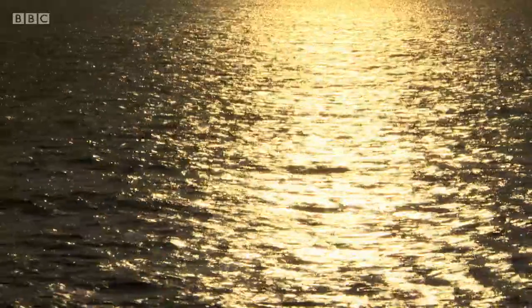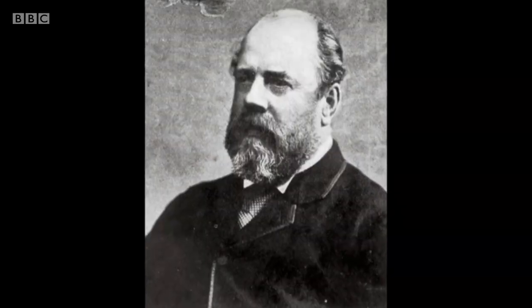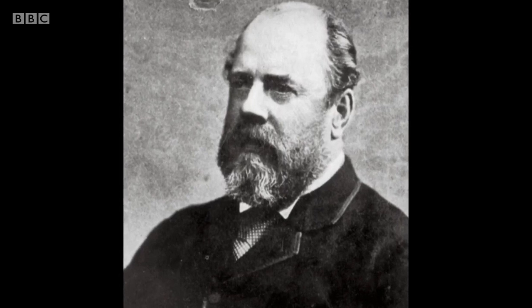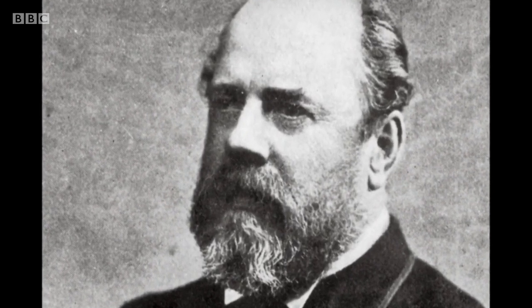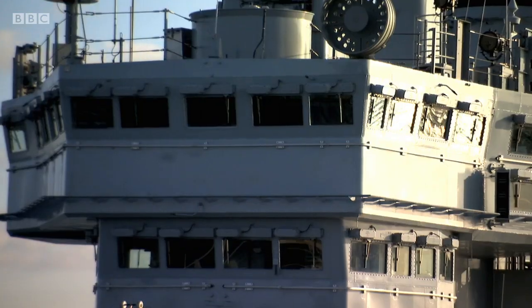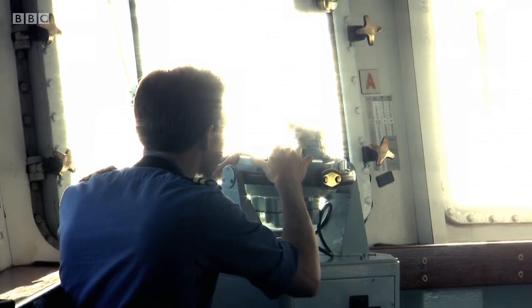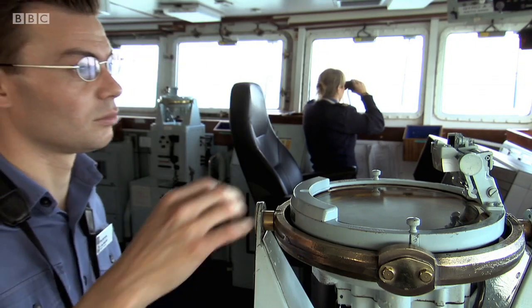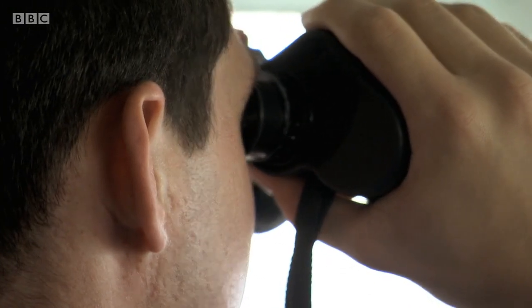The flaws of this mindset were about to be revealed, with tragic consequences. Admiral Sir George Tryon was one of the most famous commanders of his era. Charismatic, larger than life, the embodiment of an old sea dog. In 1893, he held that most prized role in the Navy, commander of the Mediterranean Fleet. Tryon liked to test his crews by ordering them to carry out intricate manoeuvres.